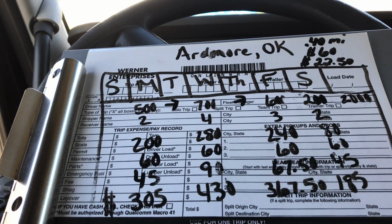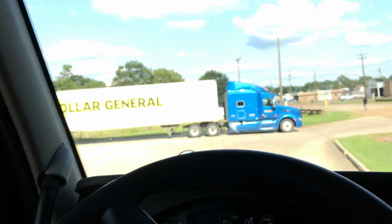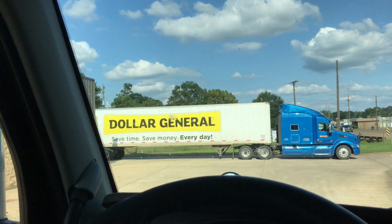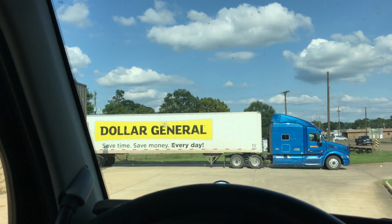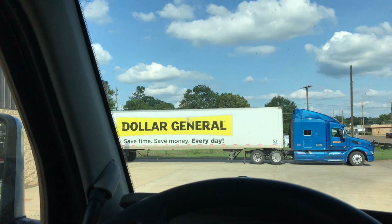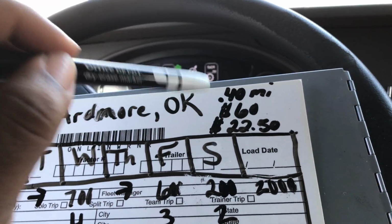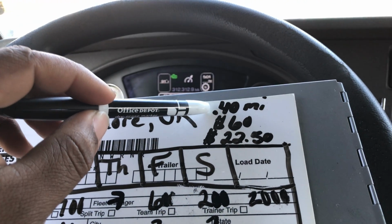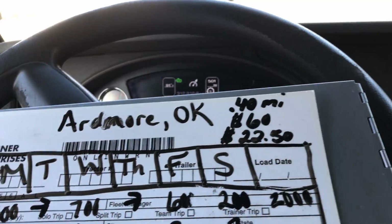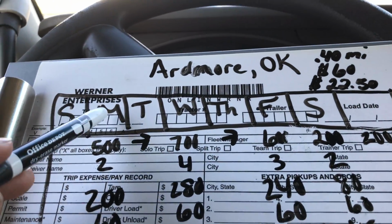So what does that mean? If I have a Dollar General trailer, regardless of how many pieces it has on it, it's going to have $60 to unload it. Now, let's say that Dollar General trailer has 3 stores on it. Do $22.50 times 3. So you get whatever miles you ran, plus the $60 for the total trailer, plus the $22.50 per store.